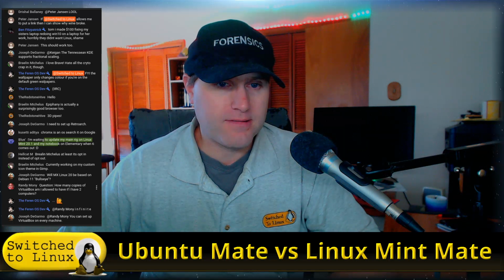All right. Let's see. Working on a custom icon theme in GIMP. Cool. Okay. Will MX Linux 20 be based on Debian 11 Bullseye? I don't know.